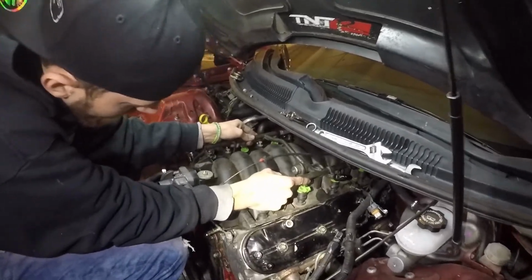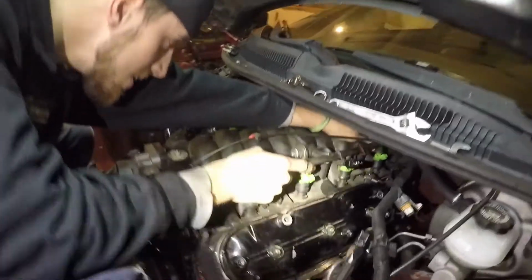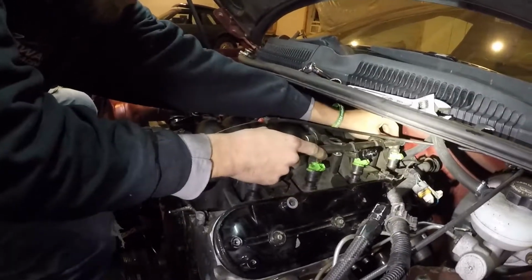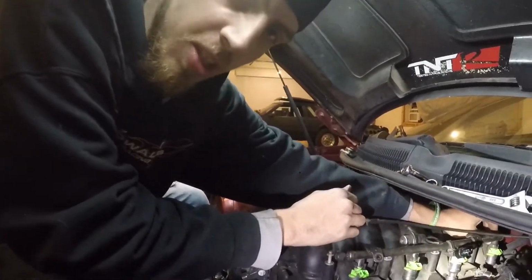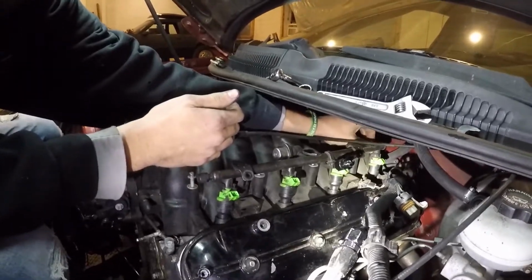Well, now that smells lovely. Smell of fresh gasoline. Oh, I forgot a bolt back here. Thank God it's already loose. When you drive a vehicle every day, everything gets disgusting and filthy, all grimy and dusty. It's kind of unavoidable. It's just not fun.